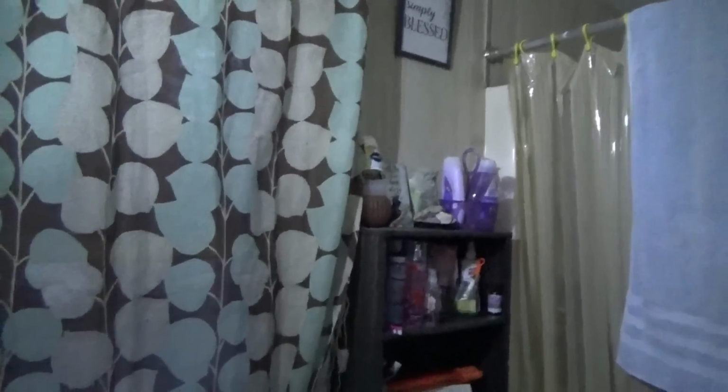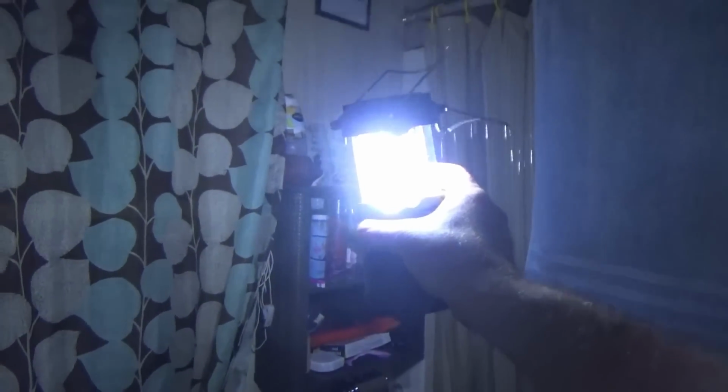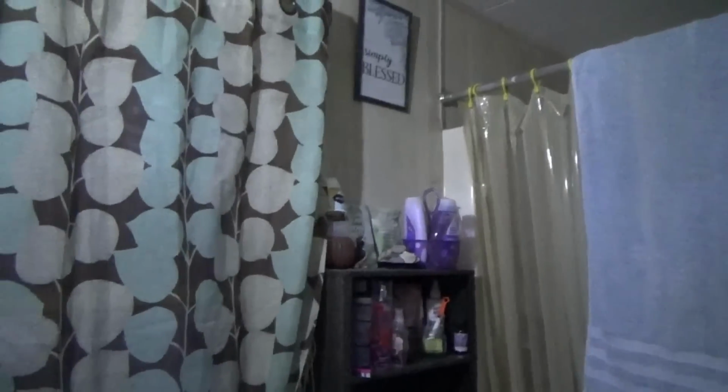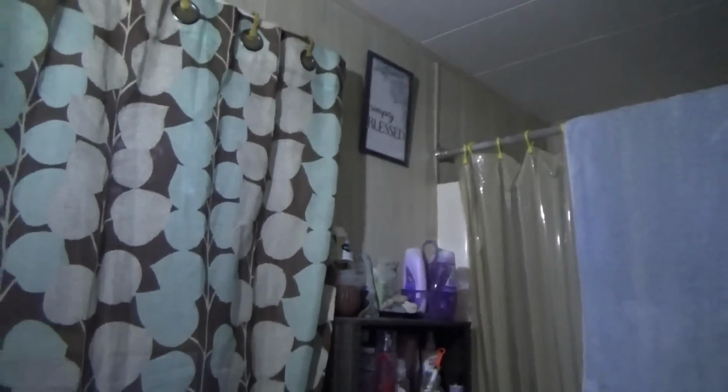That's the new lantern that I'm reviewing. It's over on my tactical channel actually, but it's going to be our light in here for a while because it's brighter than the other one I had. It is so bright in here. Very amazing. Look at that.